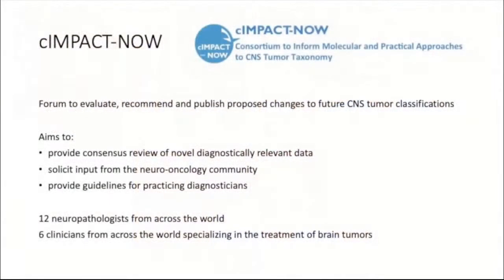Yes, so the cIMPACT team, Kim, was formed to evaluate, recommend, and publish proposed changes to future CNS classifications at a time when we felt, that's the neuro-oncology and neuropathology communities, felt that information was really marching ahead of the current WHO classification. So the aims of the group were to provide a consensus review of the novel diagnostically relevant data, to solicit input from our community, and to provide some guidelines for practicing diagnosticians.